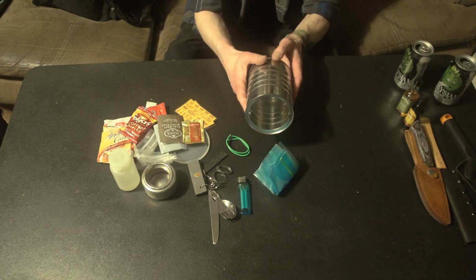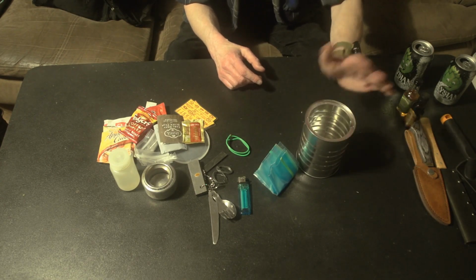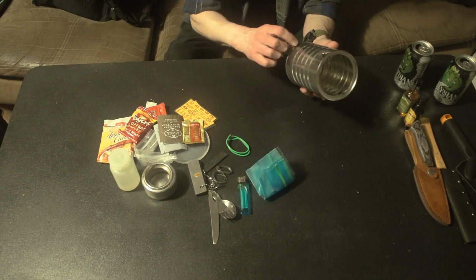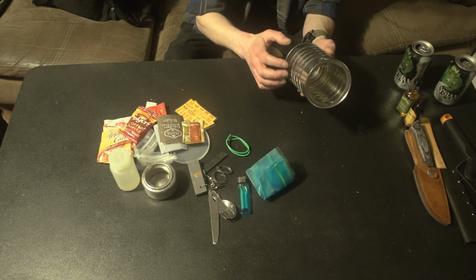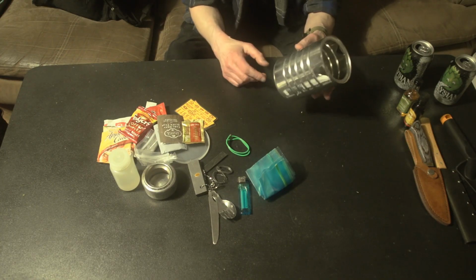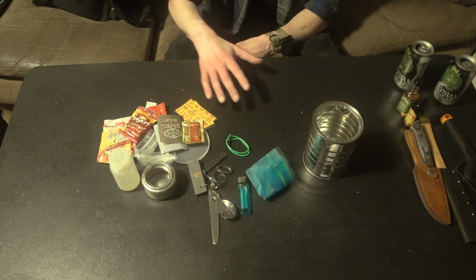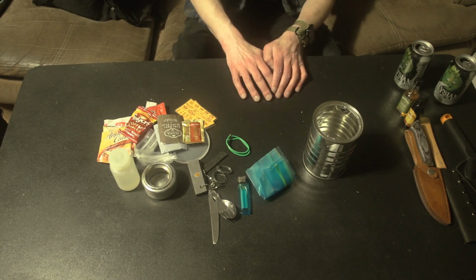So the point is, this can, you can cook things in, boil water, do what you need to do. Probably got to cut some more holes in this, but well, maybe not. I don't know. I think it'll work. So I'm gonna put all this back together, put it back in the bag, and get back to it.